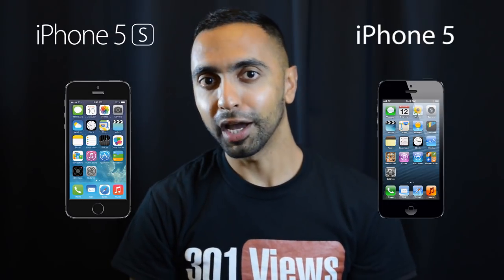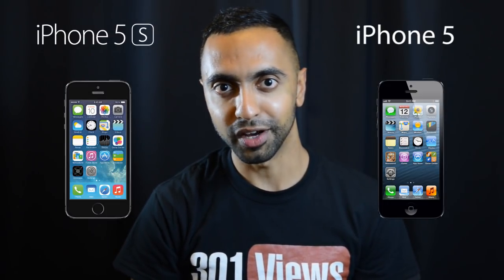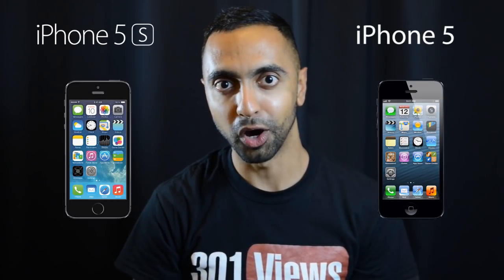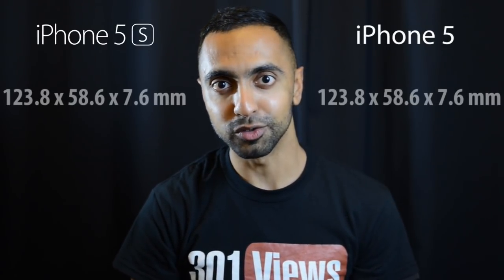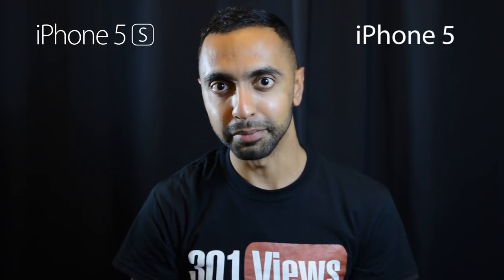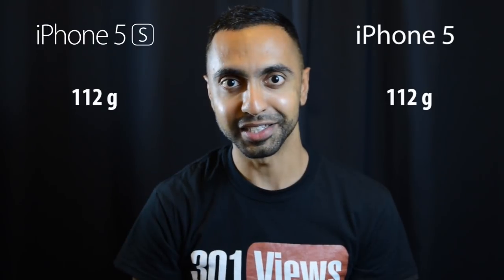So there are quite a lot of similarities with these two devices, especially in terms of the look and the size. You probably won't be able to tell them apart. In terms of the physical size, both of them are exactly the same, and they both also weigh the same, 112 grams, so exactly the same here.